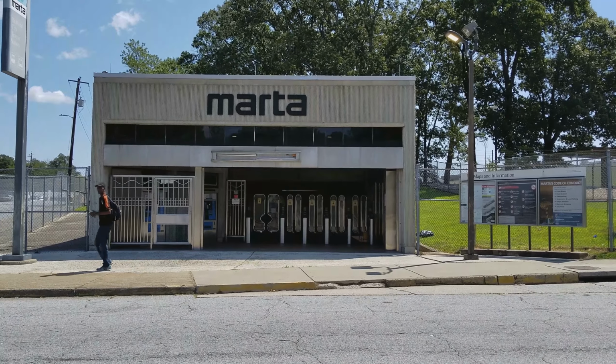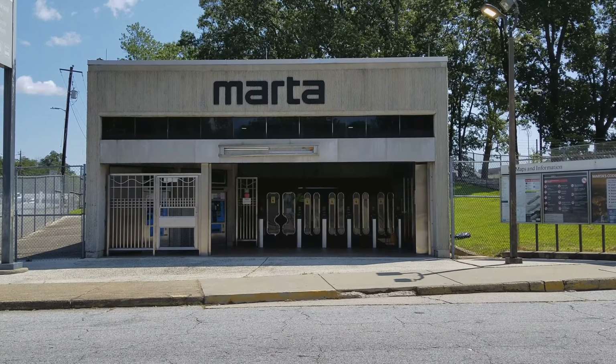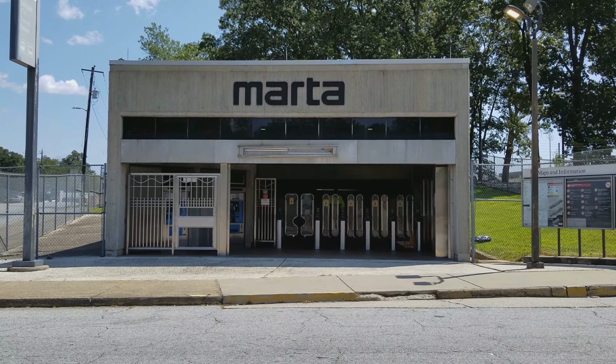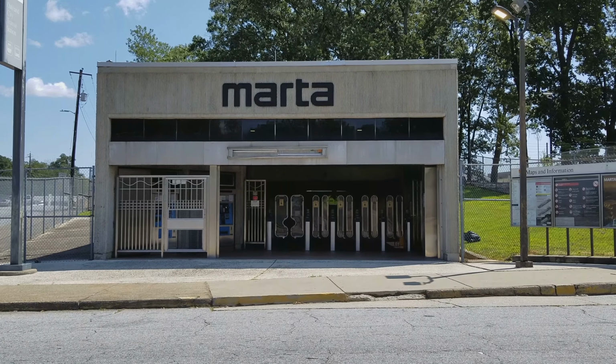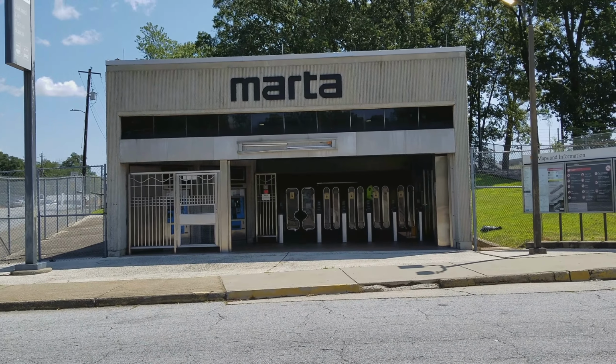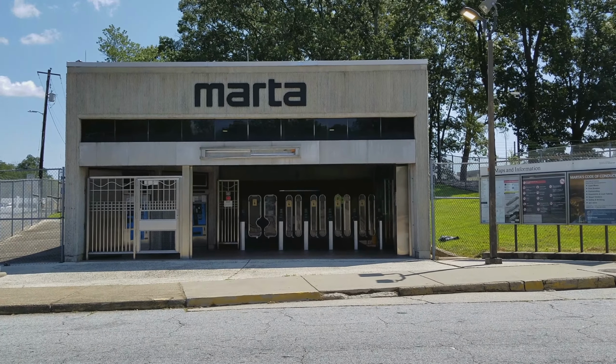Urban Explorers. I just finished riding up a hill, so sorry I'm out of breath. I want to show you how to get to the Westside Trail from the Oakland City Transit Station. I am on the Murphy Avenue side.